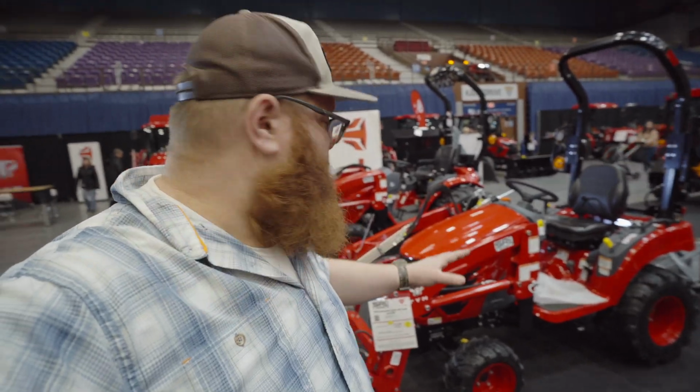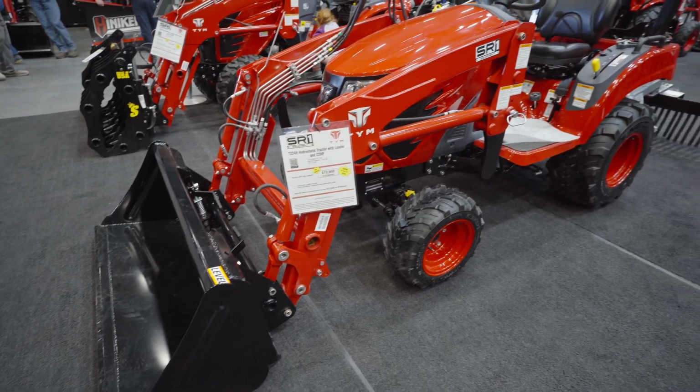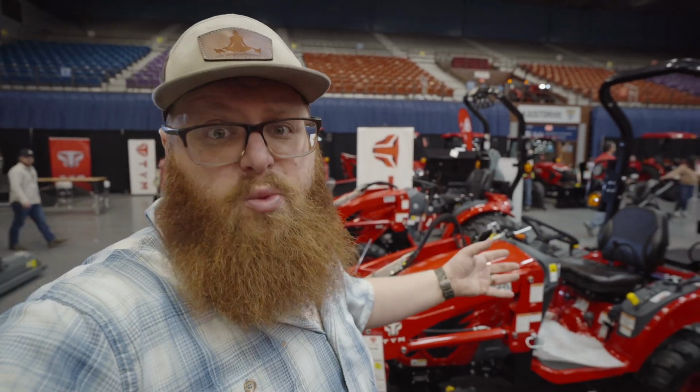You do have smaller machines available, like this T224. This is a 24 horse, kind of small frame. You can see the wheels. This is going up against your BX class tractors. And if I keep looping back to Kubota, it's just because it's what I know.